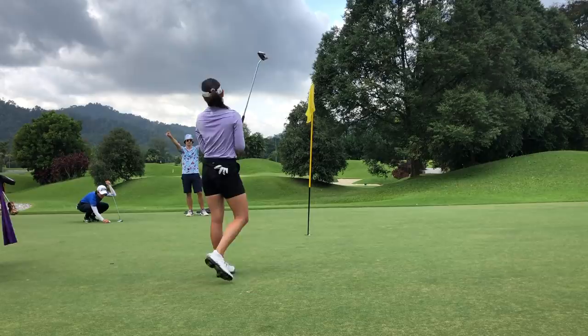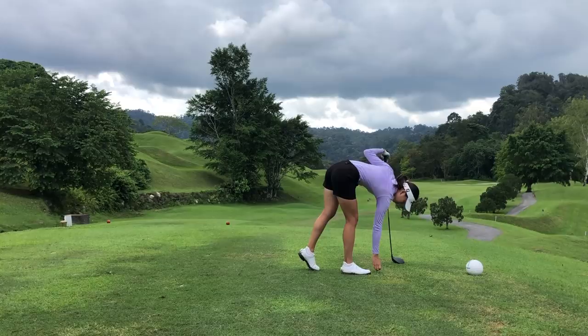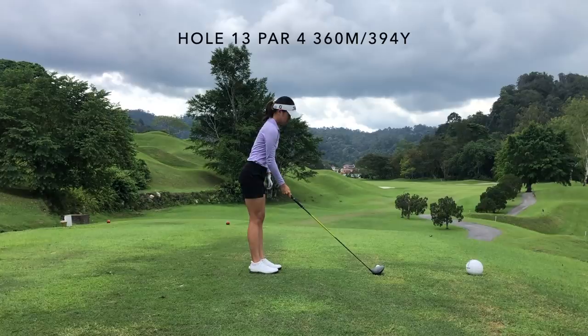Anyway, birdie on the par 5 after a mediocre drive. That's always a bonus. Next up is the par 4 13. As you can tell, it suddenly started spitting down rain a little bit. So I wouldn't say it's drizzling and it wasn't raining either. So this is a spit. Straight up spit, guys.